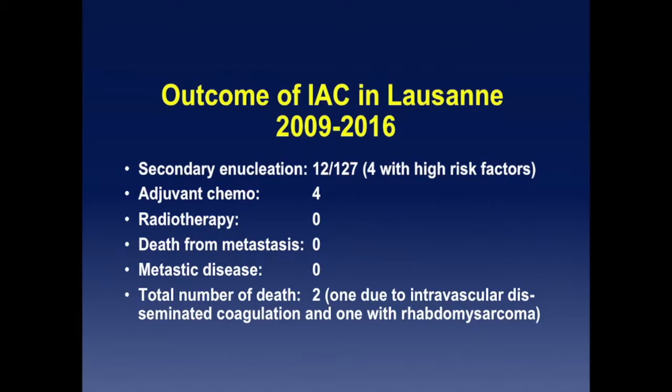Deaths from metastasis, 0, and metastatic disease, 0. We have 2 deaths in this cohort. One was due to disseminated intravascular coagulation, which happened in his country of origin, sadly, because the patient was doing perfectly well. And we had one alveolar rhabdomyosarcoma, and the patient died just a few months ago, sadly.